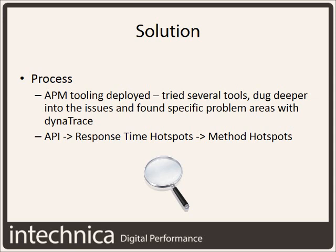Yes, the problem that Christian's company was experiencing certainly had been a hard nut to crack, and these are the sort of problems that we specialise in, having a very, very long background at Intechnica in performance testing, performance analysis, various types of performance consultancy. So we're well placed to offer this sort of service to clients, and we can respond very quickly as well, based on our modus operandi.